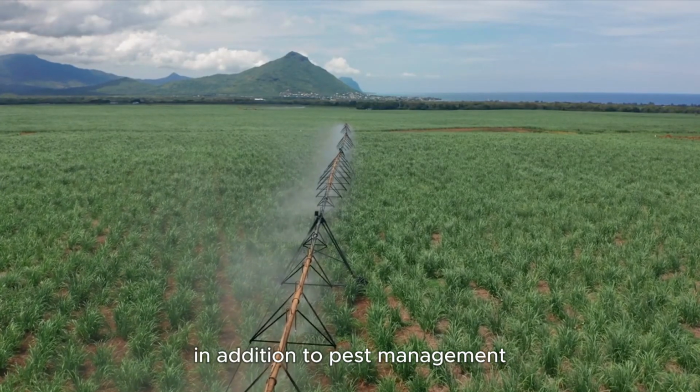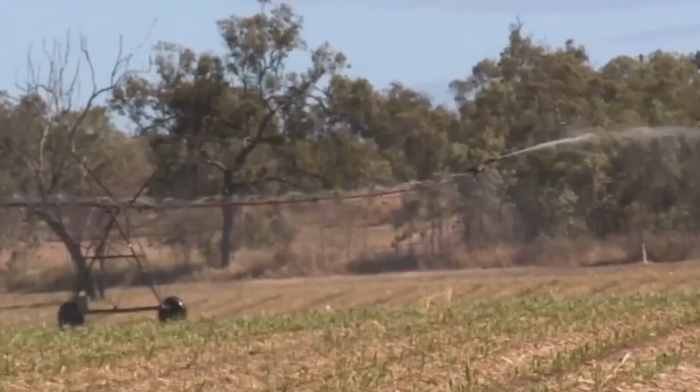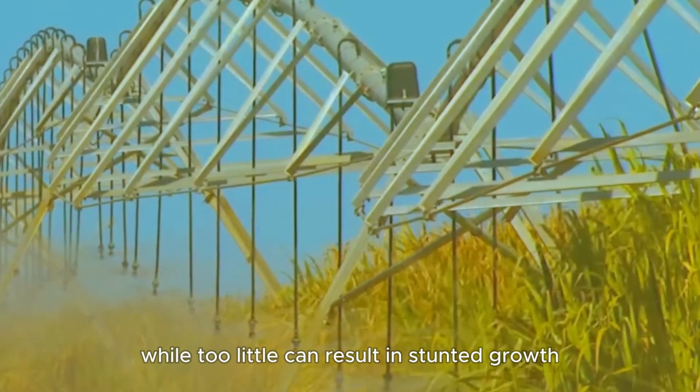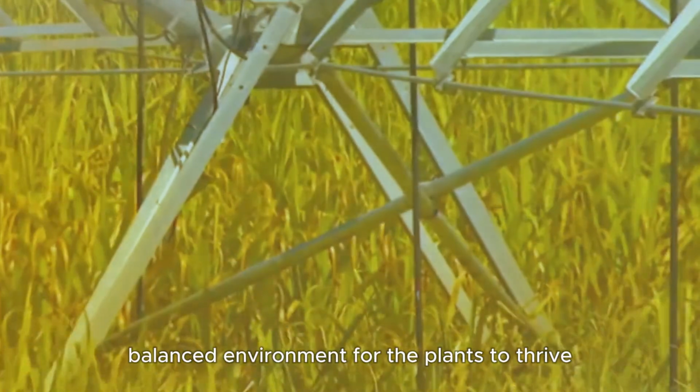In addition to pest management, farmers must monitor irrigation levels. Too much water can lead to root rot or fungal issues, while too little can result in stunted growth. The goal is to maintain a steady, balanced environment for the plants to thrive.